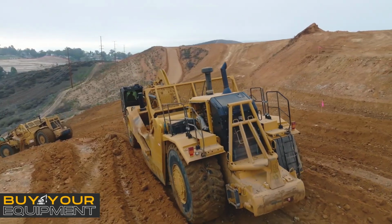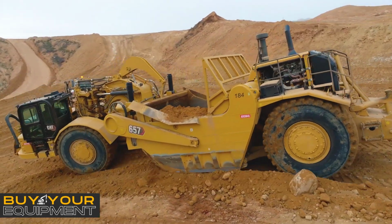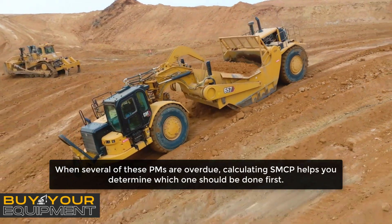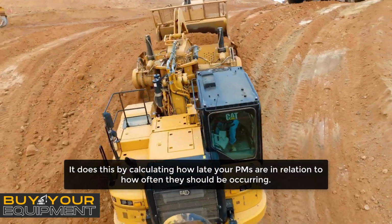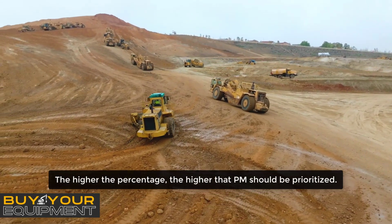which can wait. Scheduled maintenance critical percent is a tool to organize your recurring scheduled maintenance tasks. When several of these PMs are overdue, calculating SMCP helps you determine which one should be done first. It does this by calculating how late your PMs are in relation to how often they should be occurring. The higher the percentage, the higher that PM should be prioritized.